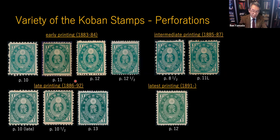And in the late printing period, there were 3 perforations: perforation 10 late, 10.5, and perforation 13. And in the latest printing period, perforation 12 was used, and perforation 13 was still used. The perforation of Koban stamps was line perforation, so combination perforations of these perforations exist. But generally speaking, compound perforation is very scarce.